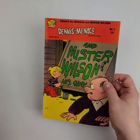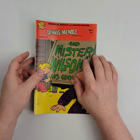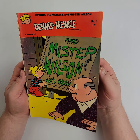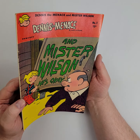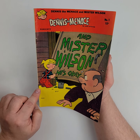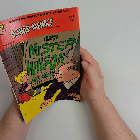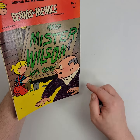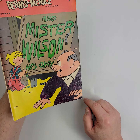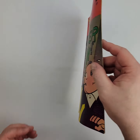We're going to move next into Fawcett Comics with Dennis the Menace. This is number 1 from October of 69. So I imagine there are some collectors out there that are definitely going to want to get hold of this one. You can see a little bit of issues with the staples. The spine has some wear. Slight little ding right there. Slight little dog ear. But we'll show you the light so you can really get a feel for it.